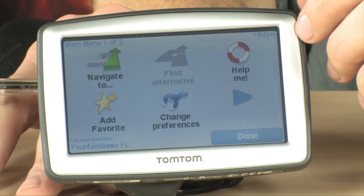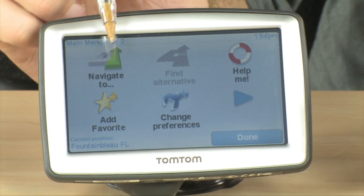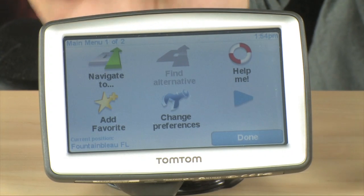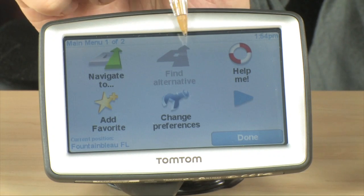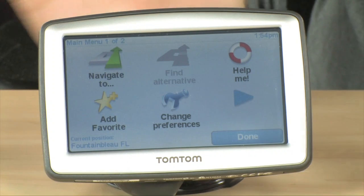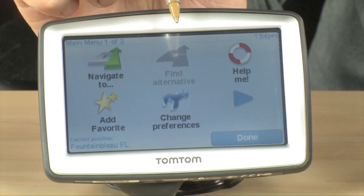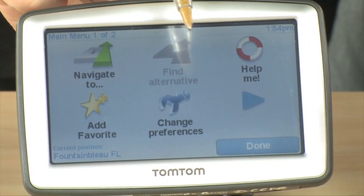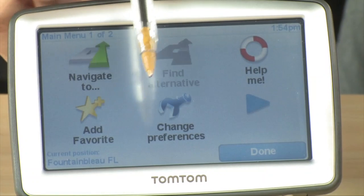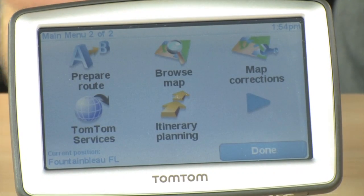You just tap the screen, and it gives you a series of options. You can choose where you're going to navigate to. Once you actually have a point entered in here, the Find Alternative button will actually route you a different way. So if you're traveling and you find some traffic, you simply hit the Find Alternative button and it will automatically route you around that area. You can also add favorites, series of preferences here, and if you want to move along to the next screen, you simply press that arrow button.